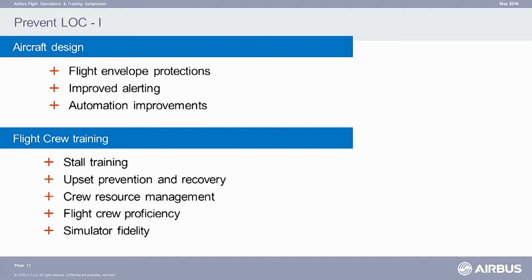Crew resource management: working, communication, working together. See that the pilot monitoring function, as we already had a lot of presentations from our friend David Owens before, is working well in your cockpit, decision making, and of course, the flight crew proficiency. On flight crew proficiency, it's not only the mandatory exercises that you have to perform, perform other exercises as well to see how your crews are doing.